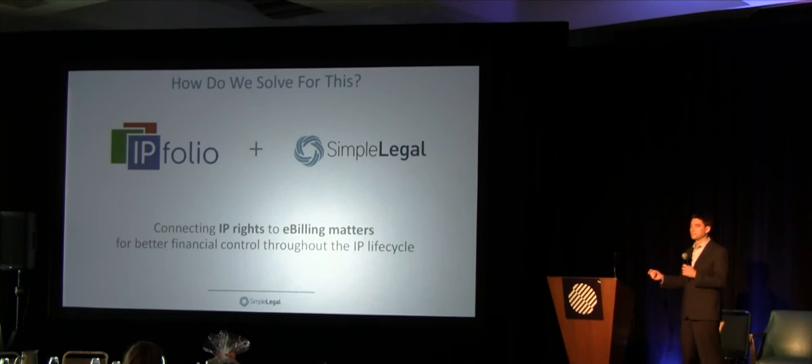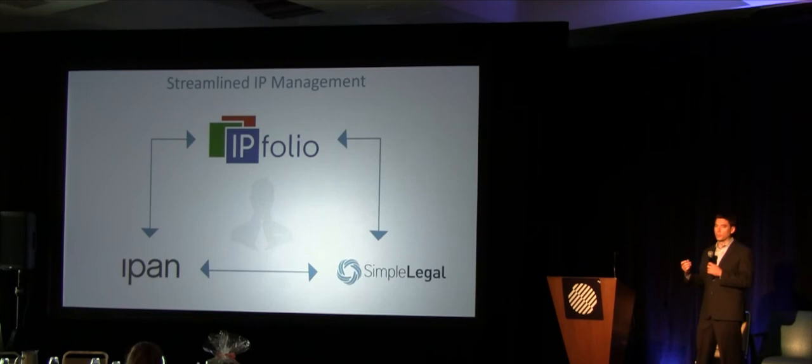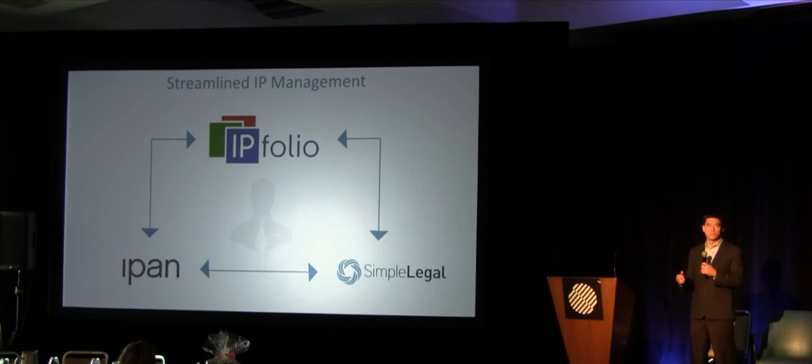And then really the interesting part comes with you in the middle where you have your IP rights in IPfolio. You have a company like IPAN or really anyone that's handling the prosecution and the filing of the office action responses as well, where this is all connected now. So you have your IP right in IPfolio, the billing matter and everything that needs to go to accounts payable comes over to Simple Legal.